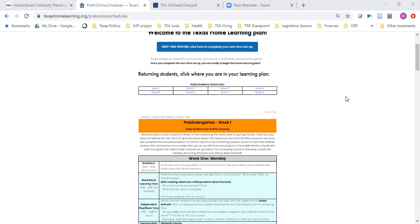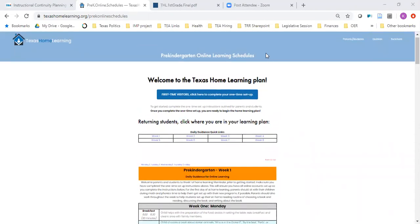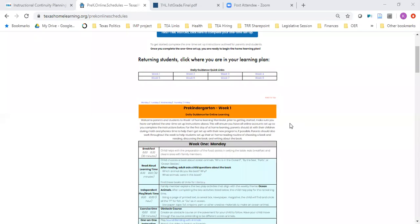We have a couple more questions about free. Yes, all materials that you can access online are free. You can go to this online schedule, and any of the links that we've provided are free to access. Any links included in the week one or in the weekly instructions for the online learning are free, and all the packets are going to be free to download as well. The only thing that you have to think about paying for is printing and distribution of the printed packets if you want them to be shipped directly to your household.